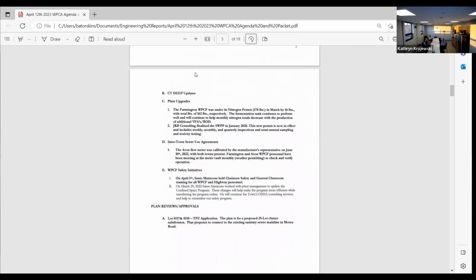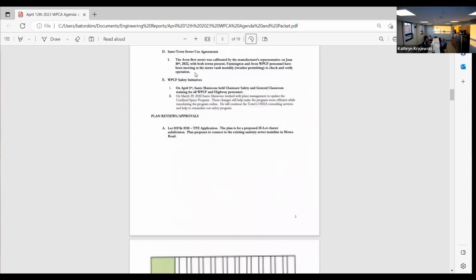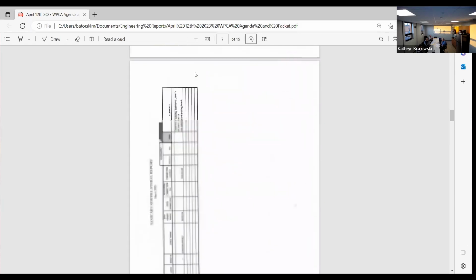The last one, April 5th, we had chainsaw safety training and general classroom training for OSHA, and that included us and then highway personnel. And that should be it for the engineering report.